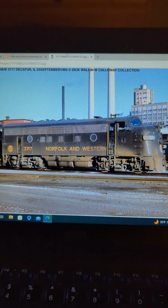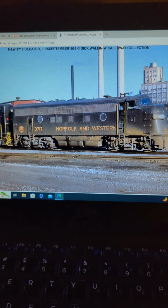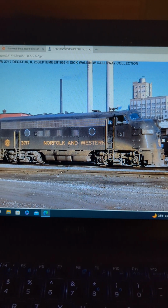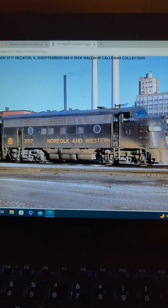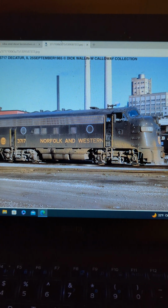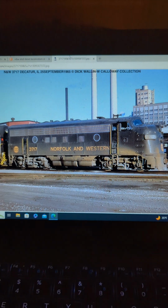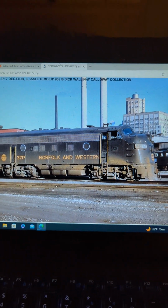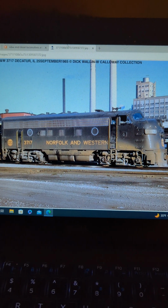In the late 1950s, like all other railroads in America that were switching to diesel power, the Norfolk and Western began purchasing diesel locomotives of their own, by leasing the E-series diesel locomotives made by EMD. I could probably think this is an E6 or an E7, but let me know in the comments down below to see what you think. I could be wrong though. It could be either an E7 or an E8.